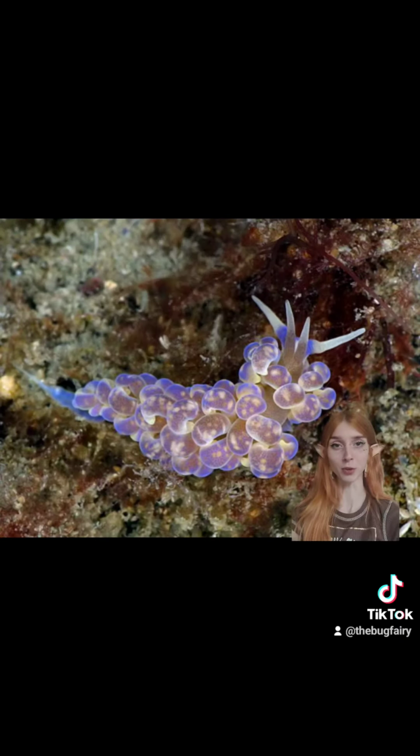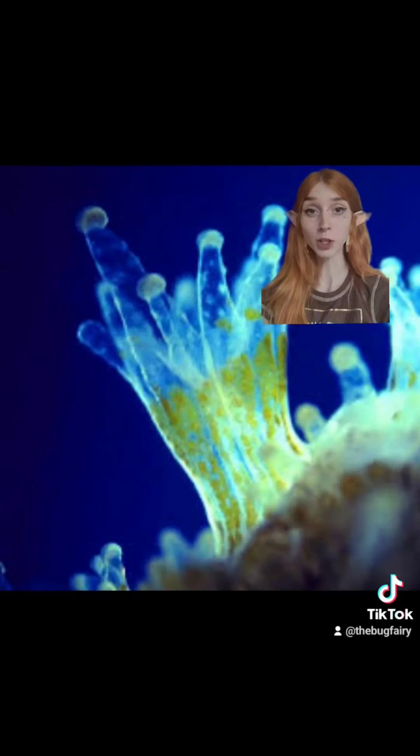This nudibranch is called Phyllodesmium magnum. Okay, these are a personal favorite. It looks like they're covered in tiny little purple magic mushrooms. Their colors change depending on the amount of zooxanthellae on them, which are tiny little photosynthetic organisms that contain chlorophyll.